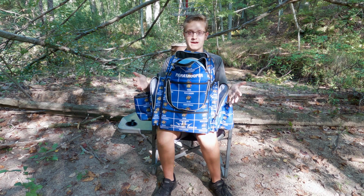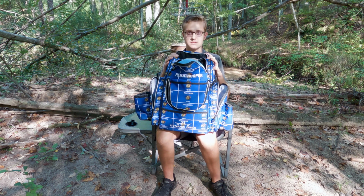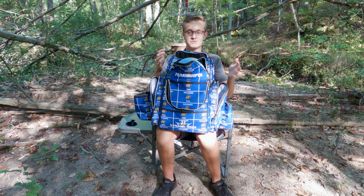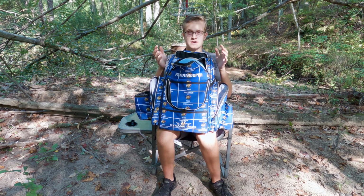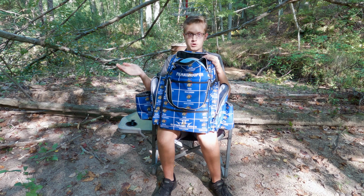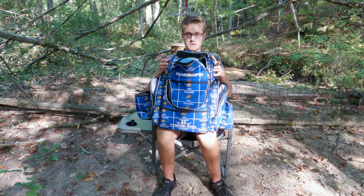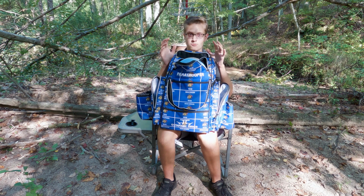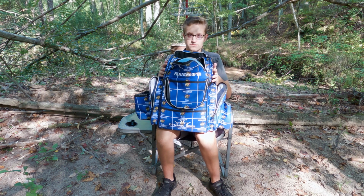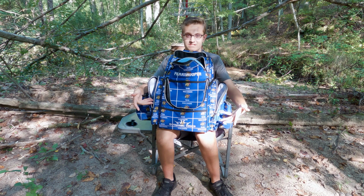First we'll start out with my bag. I use the Dynamic Discs Paratrooper backpack with the Wisconsin state flag pattern on it. I really like this bag because it's lightweight, very comfortable if I just want to go for a quick round, or for a longer round. It holds all the discs I need it to, and has extra storage. Overall, a really great bag, but the main reason I use it is because of the Wisconsin state flag pattern, of course.